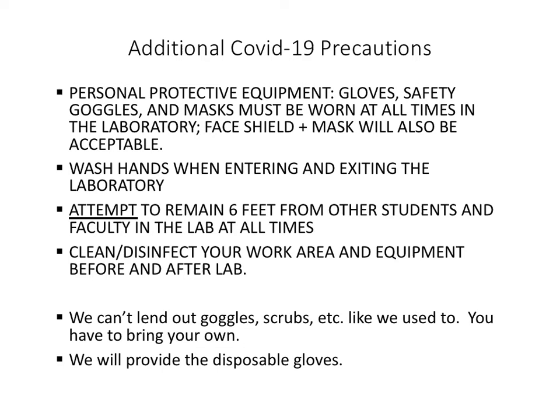If you see somebody who's already at the balances and there's one next to it, if there's not a significant space between them, wait till they're finished before you move up to that balance. If there's somebody dispensing waste in the waste container, keep a good distance back. Don't crowd up on them when you're waiting in line to dispose of your waste.